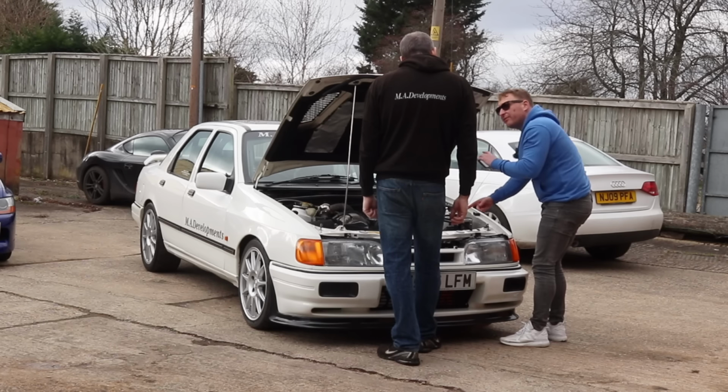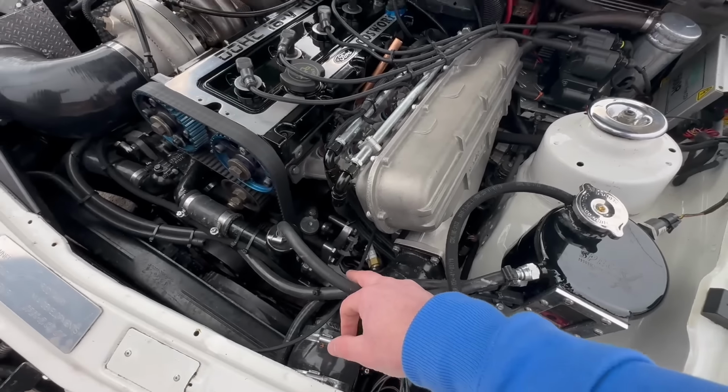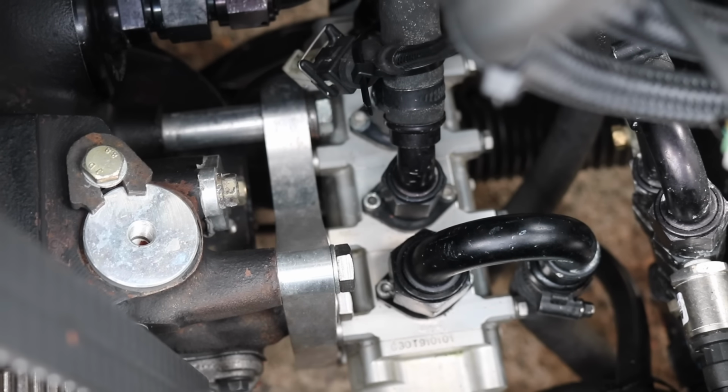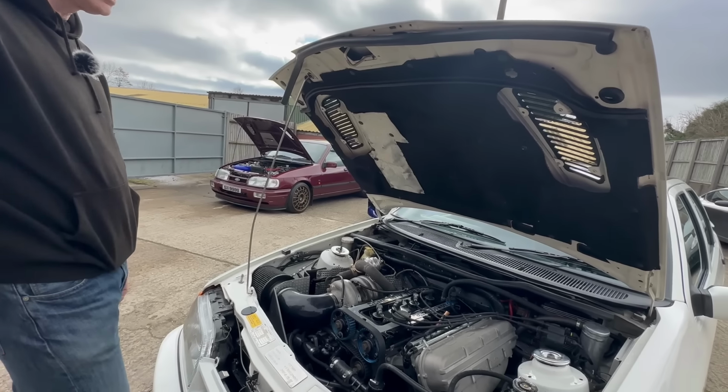Something that it didn't have when it did 206 was a dry sump. Yeah, correct. That's since been fitted. We've put a dry sump on it just for improved oil supply. And obviously no breather system. Well, no breather. You still need a breather system because the engine still breathes a touch.